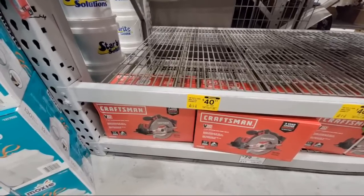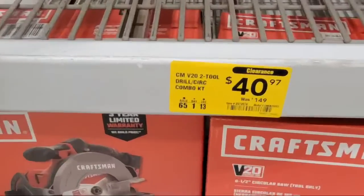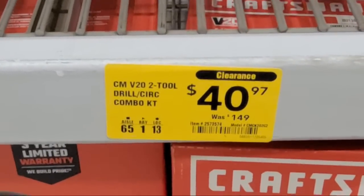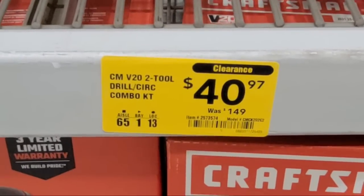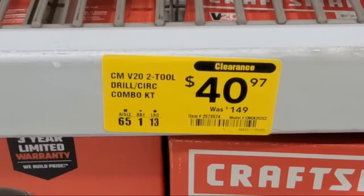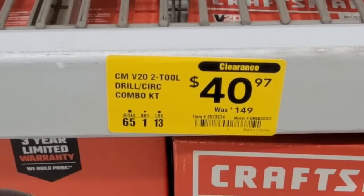We are live here, folks, at Lowe's, and man, you are not going to believe this. So feast your eyes on this. Now, you saw me post about this last night, folks. Unbelievable clearance price here, from $149 all the way down to $40.